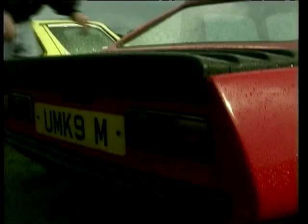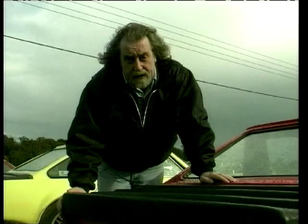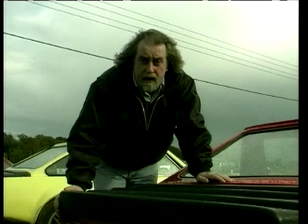So what exactly went wrong? How did the Clan nearly go to the wall? Well, the 70s weren't exactly kind to British sports cars. The 1973 fuel crisis has a lot to answer for. It saw Jensen to the wall. The 50 mile an hour speed limit imposed by the government did nothing at all for sports car imagery.